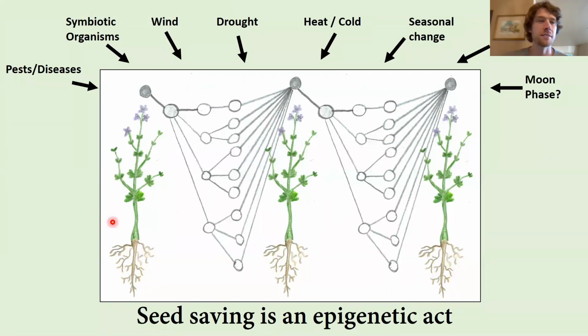It can be from pest diseases, symbiotic organisms, wind, drought, temperature, seasonal shifts, nutrients, when you plant your seeds, the moon phase. Who knows? So this is actually harkening back to the beginning of this workshop when I talked about that pangenesis theory that Darwin had, that information from all the cells in your body were brought to your germ cells to pass on to the next generation. That was essentially discredited once we learned about DNA, but now we're circling back to realizing that there may have been some truth to what he was saying.